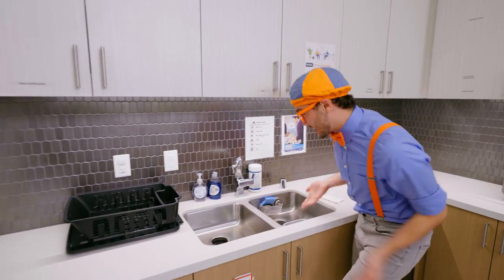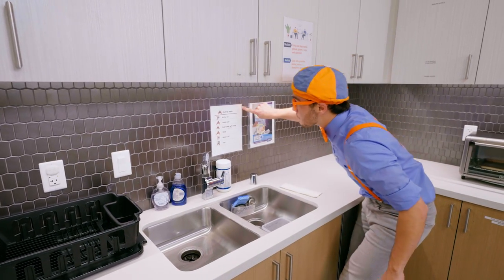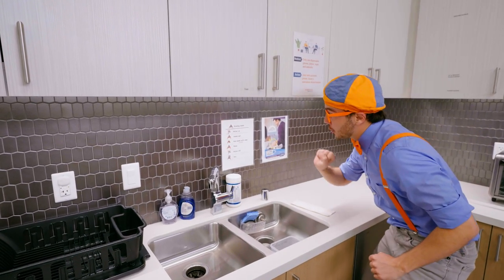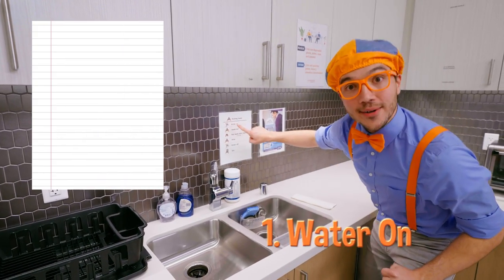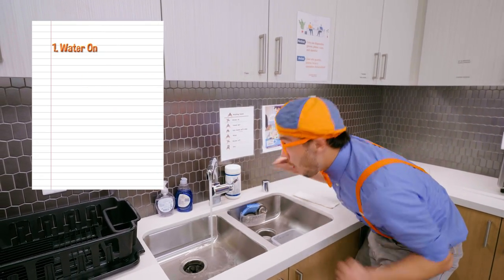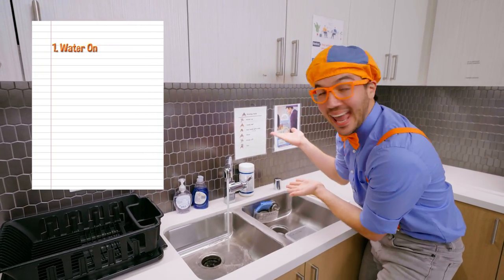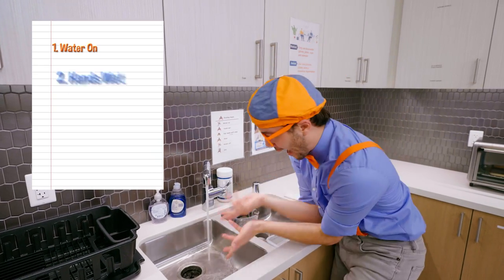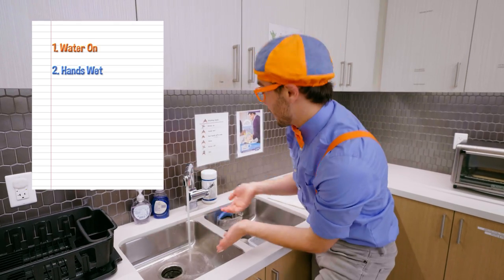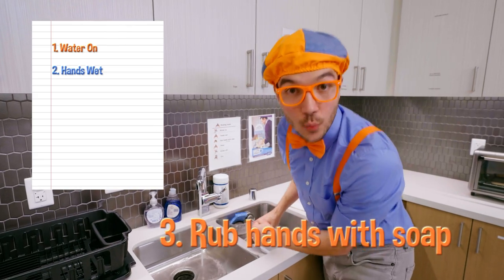Oh, check it out. This is a sink where we can wash our hands. Ooh, and look, it's all the steps to properly wash them. Step number one says, water on. Okay, here we go. Whoa. Okay, step number two, hands wet. Now that my hands are wet, we can go to step number three, rub hands with soap.